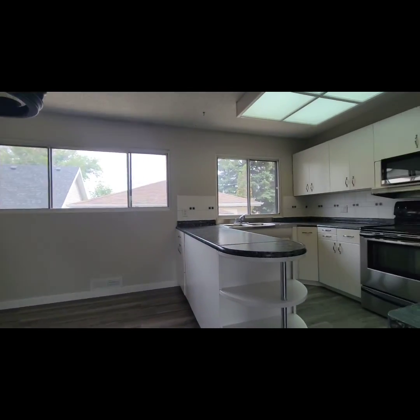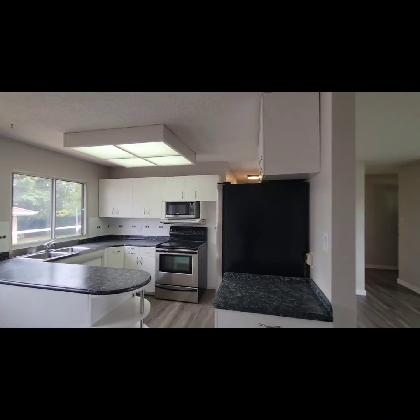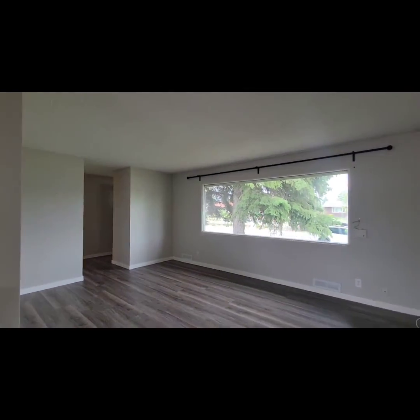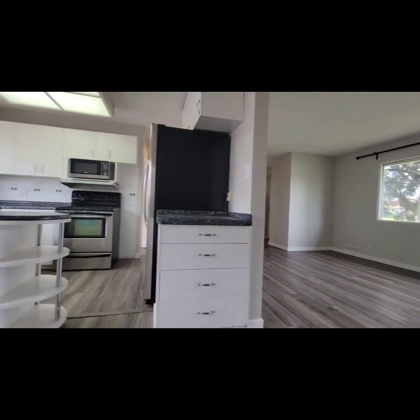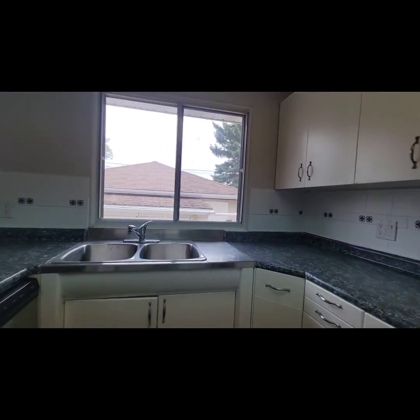It includes vinyl plank flooring throughout the main floor and a fresh paint job. The 50s style kitchen is bright and airy as it has an east-facing backyard and a west-facing front. It also has newer stainless steel appliances and LED lighting.